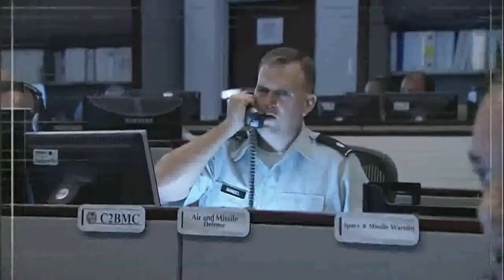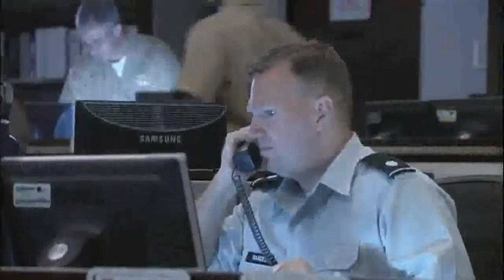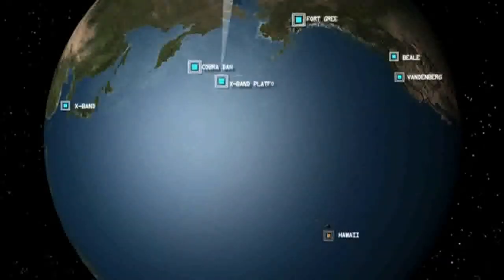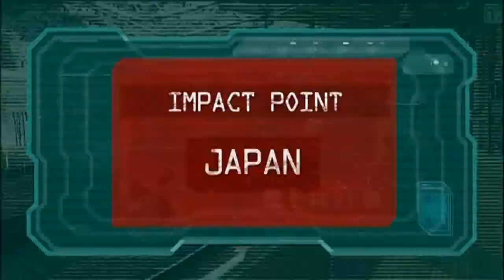Missile launch. U.S. PACOM Jock, Air Missile Defense Desk. This is AOC Jock. Currently, we have hostiles in the area. Roger, copy all. Jock Director, prepare the commander for a conference call. Q Cobra Dane for impact point clarification on long-range tracks. Copy, Cobra Dane Q. Possible impact in San Francisco, sir. Q the X-band platform for long-range tracks over the pole. X-band platform is queued. Sensors define Hawaii as potential impact area. Impact projections for the medium range is Japan. The short range is South Korea.